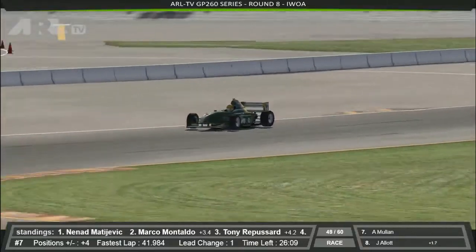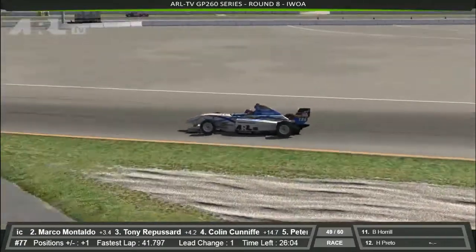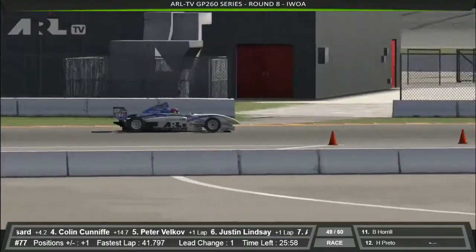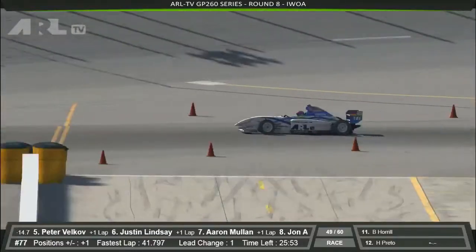Liam's back up and into 10th place, so he's definitely got some points. 6 seconds behind Charles Sears. But from there, it's quite a big gap to John Allett, who's up into 8th place. So Allett will be happy with that, and he might well have a chance at catching Mullen as well.